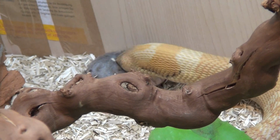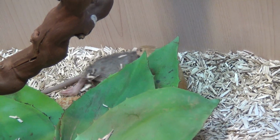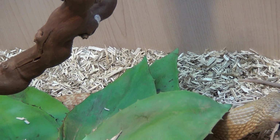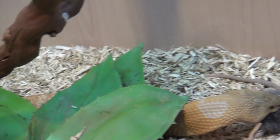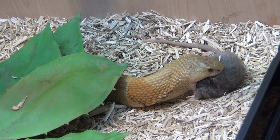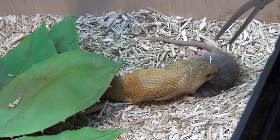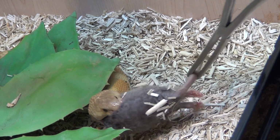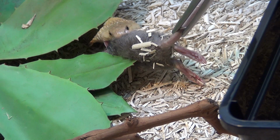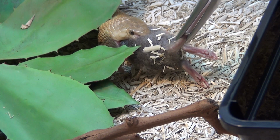A little bit of a large meal for her, let's say. I'm sure she'll be able to eat it, but she is struggling. So what I'll do is I'll try to help her out by basically holding the rat in place and straightening it so she can have an easier time to swallow it.